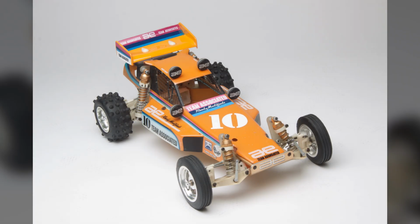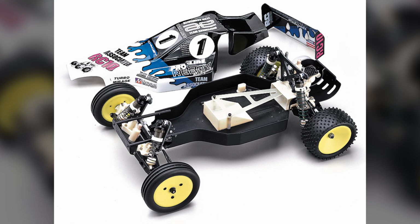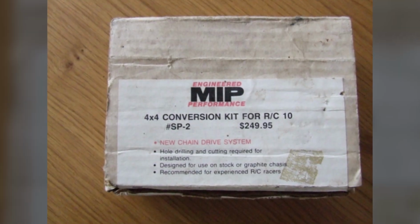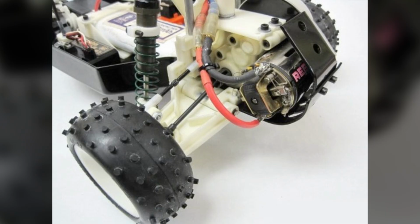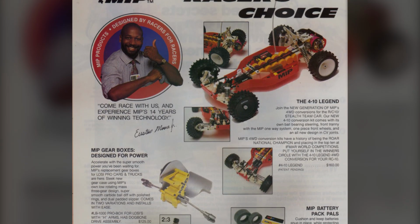Over the next several years, the RC10 chassis didn't change much, allowing MIP to continue to improve the design of their four-wheel drive conversion. In 1987, MIP released the SP2 four-wheel drive kit, which used a chain instead of a cable for better reliability and efficiency. A year later, the chain was replaced with a belt, and it remained that way until 1990 when the RC10 team car with stealth transmission was released. MIP updated the conversion again to accommodate the new transmission, calling it the 410 Legend conversion.